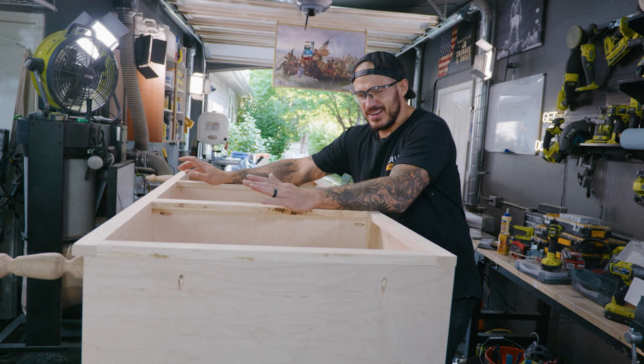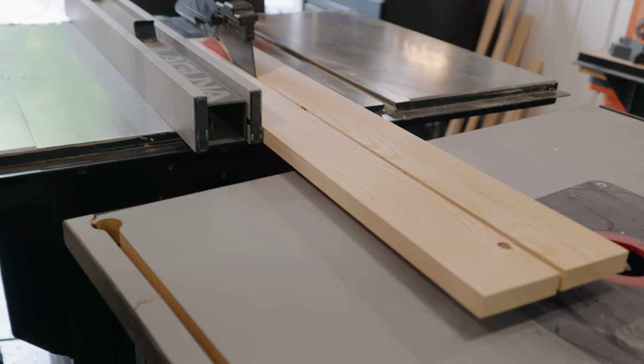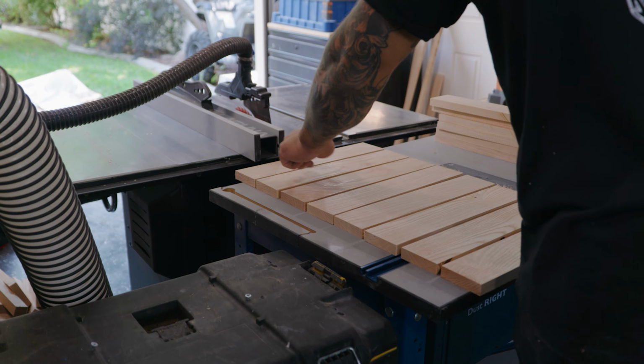I have never, in the history of cabinet making, had something go so smoothly. So the plan of attack is gonna be to have this like a cleated style system. I've used this before.